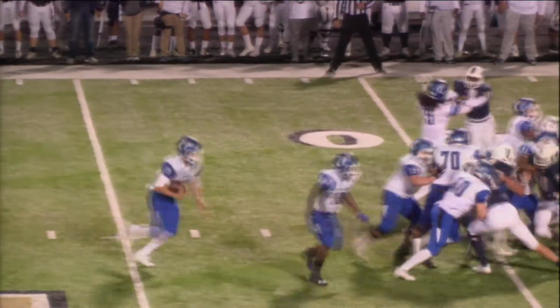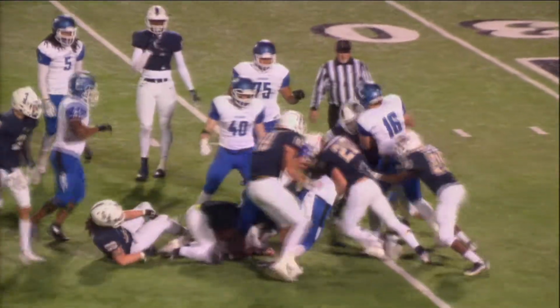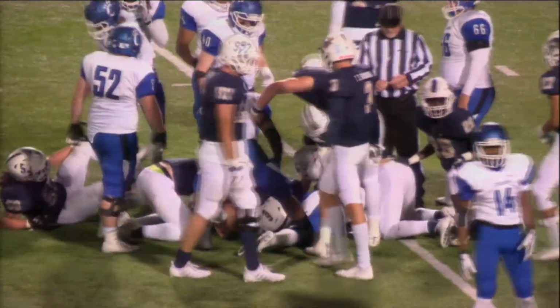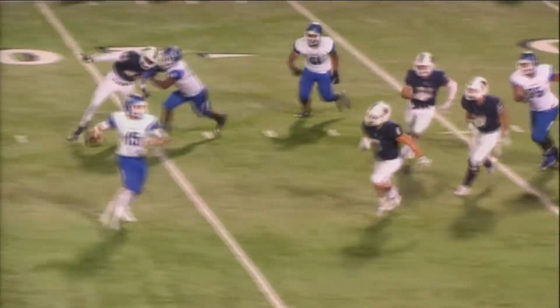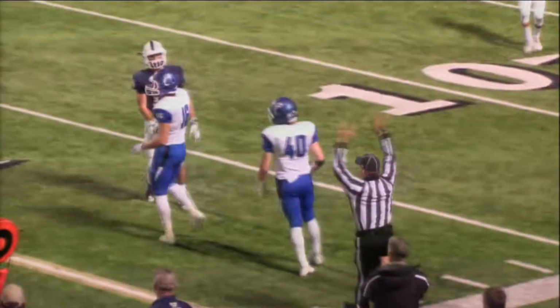3rd quarter. It will be a direct snap to the quarterback, which is, of course, what happens in American football. And Andrew Rhea will take said direct snap and pick up a 1st down. Rhea will throw on 3rd down. Complete! Joe Thomas!